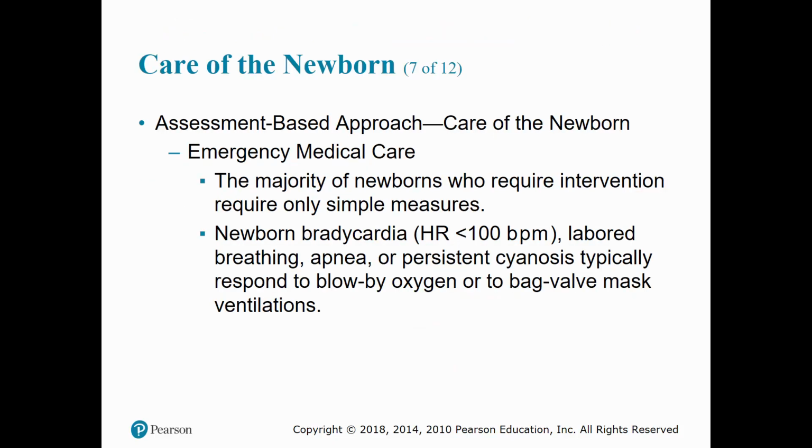Approximately 80% of newborns, as I said, require no resuscitation beyond keeping them warm and keeping their airway clear of secretions. To provide blow-by oxygen, you just hold the tube 1 inch from the baby's nose and mouth and direct oxygen flow about 15 liters per minute or greater across the mouth and nose, making sure that the baby is kept warm and also the airway remains clear.